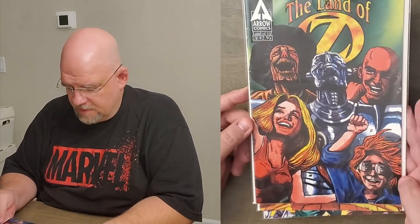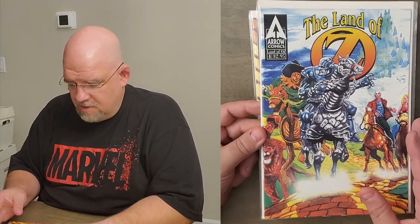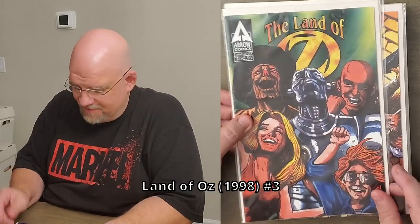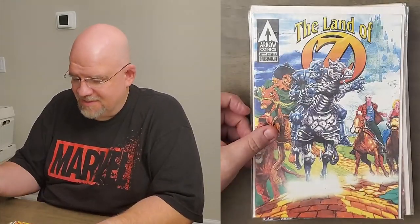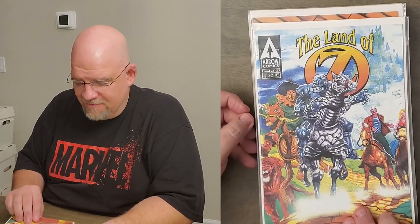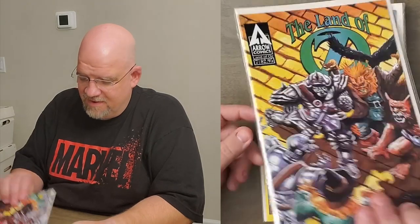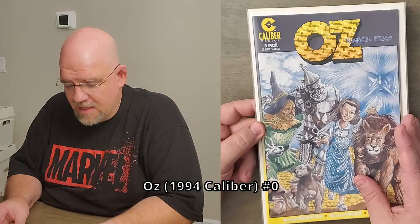5. Arrow Comics, The Land of Z, number 3. Land of Z number 4. Oh, Oz, The Land of Oz. Okay. Scarecrow, Tin Man. Okay, I got you. Land of Oz, number 3 from Arrow Comics. Land of Oz, number 4. Number 7. Oz, number 0 from Calibre.